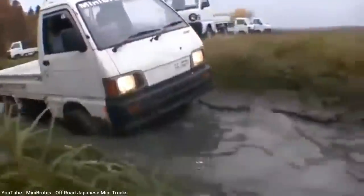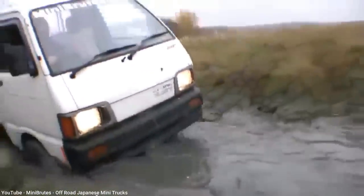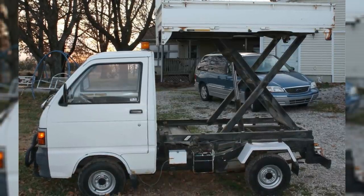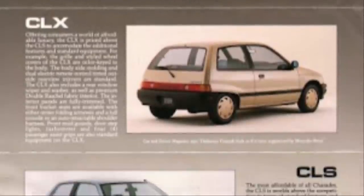Today in the US, there may now be more right-hand drive versions of these trucks that were imported by private buyers, long after Daihatsu stopped selling left-hand drive versions here. But the Hijet was just the first step in Daihatsu's plan to make a name for themselves in the United States. The following year, 1988, Daihatsu introduced two new vehicles to be sold in the US. The first was a hatchback that had been sold in Japan since 1977 and was now beginning its third generation, called the Charade.